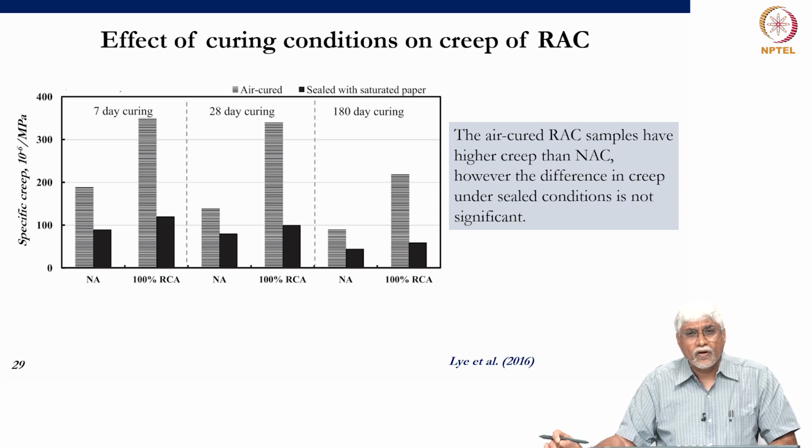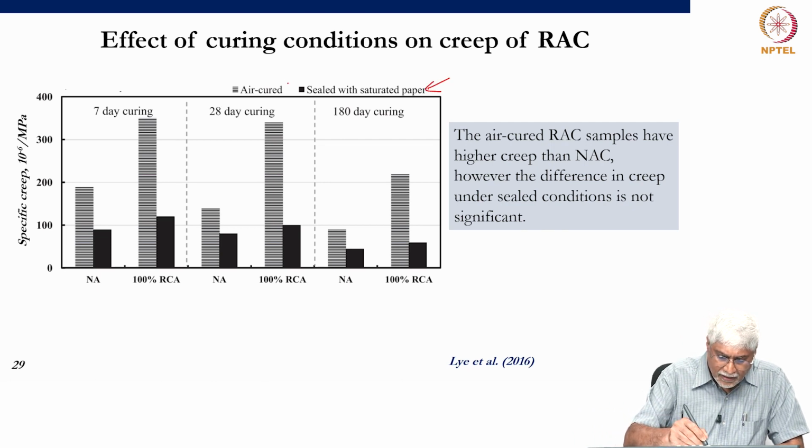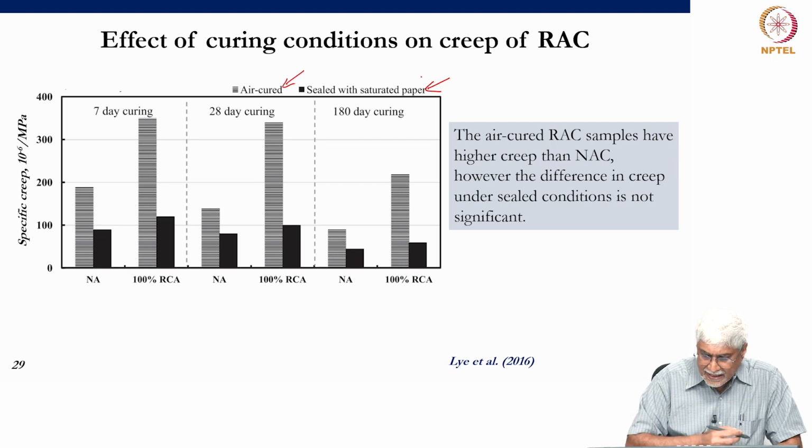Curing matters, or the condition of drying matters. So, if it is sealed, that means we are looking at basic creep. If it is drying or in the air, we are looking at drying plus basic creep and drying creep. And we will see that if you have a sealed case, that is basic creep, you do not see much of change.